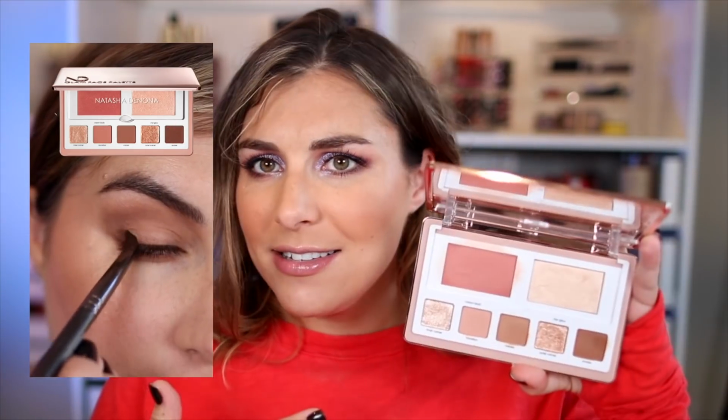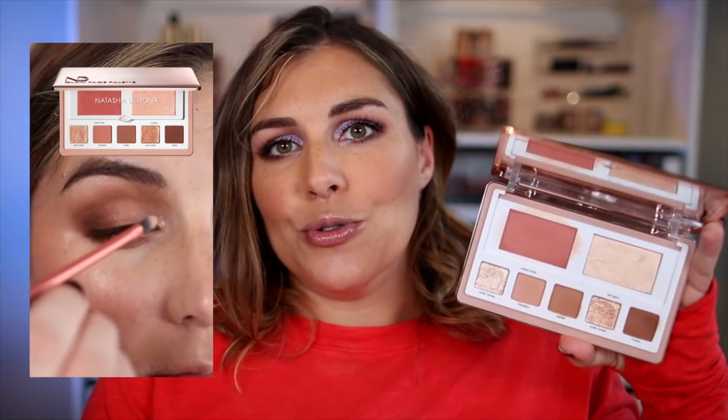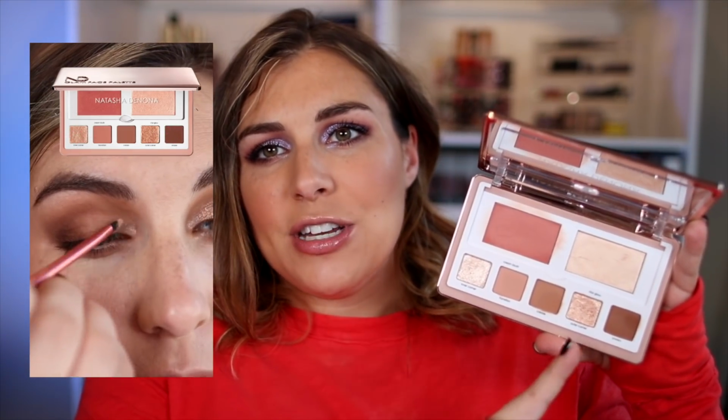You know, Natasha Denona especially can be known for some of her more fun and complex and multifaceted shades, and this is a classic neutral palette. The two shimmer shades here are obviously textured and very high shine. But if it strikes you as a color palette you're gonna wear all the time, it really is a full face of glam in one palette.